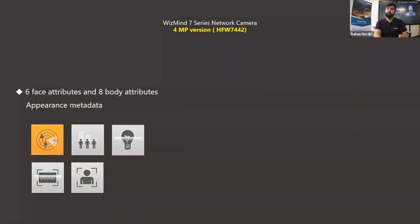So when we go over to the metadata feature over here, this is how it looks in the camera. We're going to jump to the camera website in a minute, and I'm going to show you how to set everything up. So as you can see, we get 6 face attributes and up to 8 body attributes on the appearance metadata from that person. So that means the color of the person's jacket or whatsoever. In order to use the privacy protection feature, we need to enable that feature. Once we enable it, we are not allowed to use any of the other features. So this is just important to bear in mind.